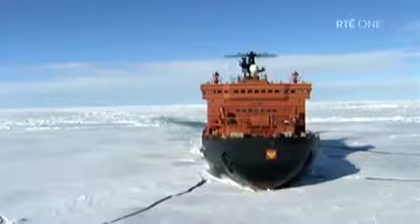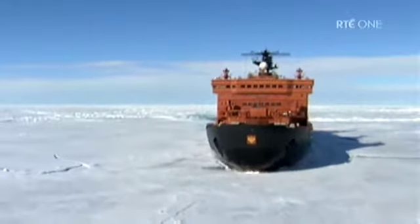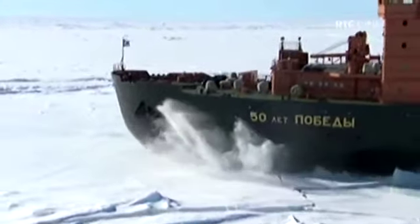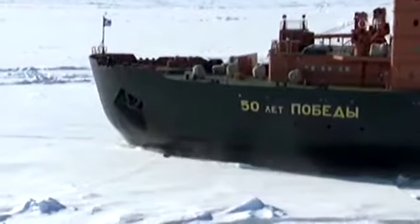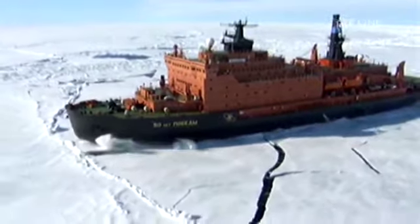It's just within one nautical mile of the pole. The doomsday media reports of an ice-free North Pole seem far-fetched. The ice sheet here is thick. The sound of cracking ice fills the air.